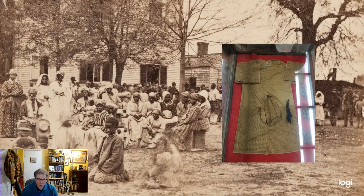And this is something else you don't see very often. This is a garment that would have been worn by a female slave. Again, things like this just don't survive very often. So it's great to be able to see these kinds of artifacts. It really brings to life the institution of slavery and just how horrible it was.